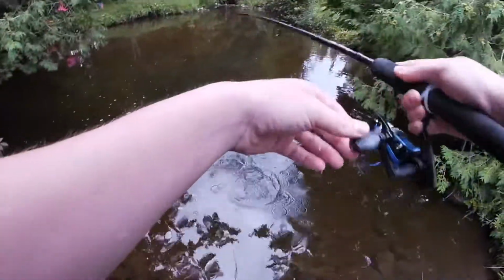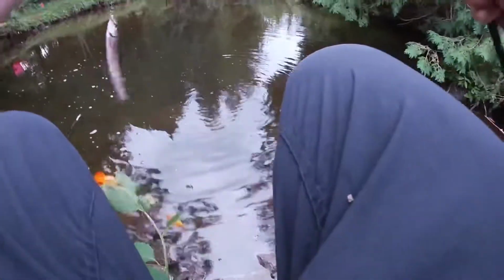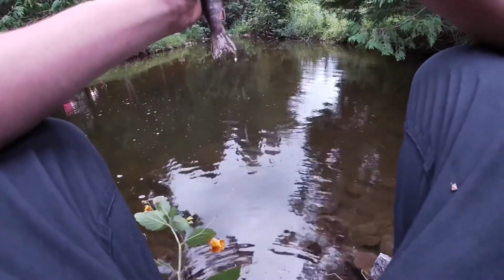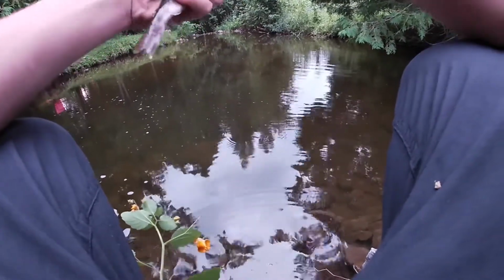A little specky on, guys. Not a little specky. They're just coming up, engulfing the spinner. Just coming up and engulfing it.